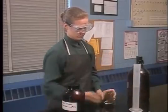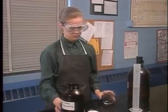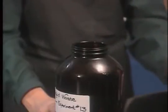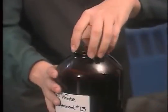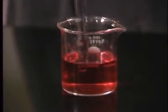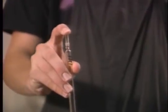When you're measuring out a reagent, you'll often have something left over. Instead of pouring it back in the reagent bottle, dispose of it in the proper waste container. When drawing out chemicals with a pipette, don't use your mouth. Use a bulb or pipetter. You can collect the exact amount you need and never have to come in contact with it.